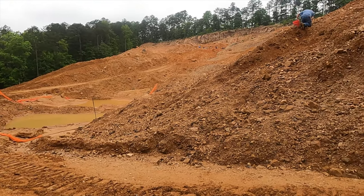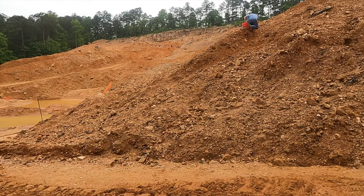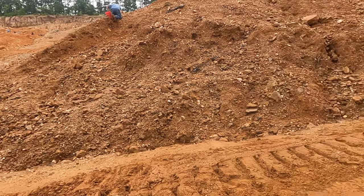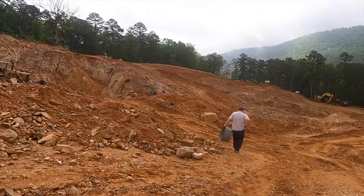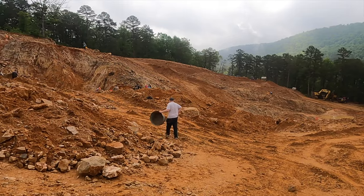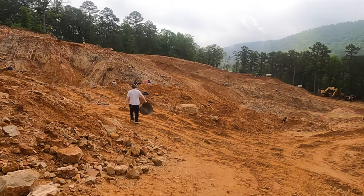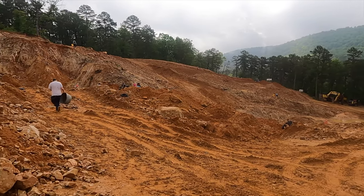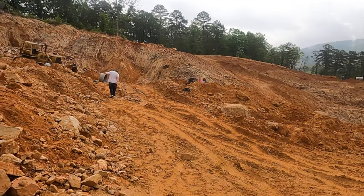As you can see, the general landscape's a little muddy, and it's also very steep. Crawl up this mountain. That's the diggings from the tailings of the mine. Here's Brandon, Berrie's son, walking up to the place that we purchased so we can mine for crystals. Enjoy.